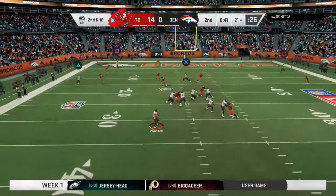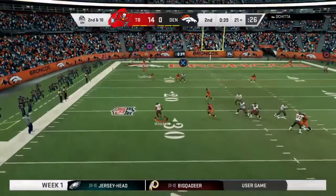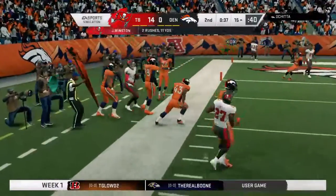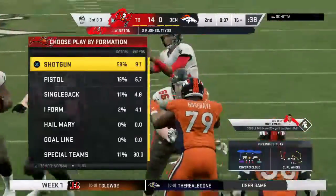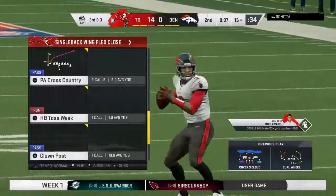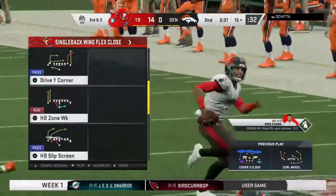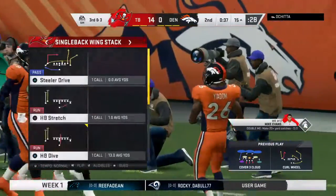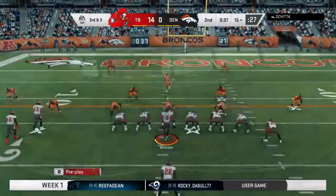Throwing on second down. Winston. Buying time to his left. And he is out of bounds, looks like right at the 15. 6 yards there off the scramble, but it'll still leave him with a third down. Okay, he's not going to get the first down, but this is still a nice job of buying some time and then running to get to the sideline and get out of bounds and avoid the big hit.